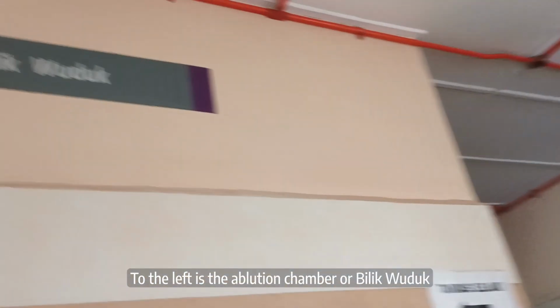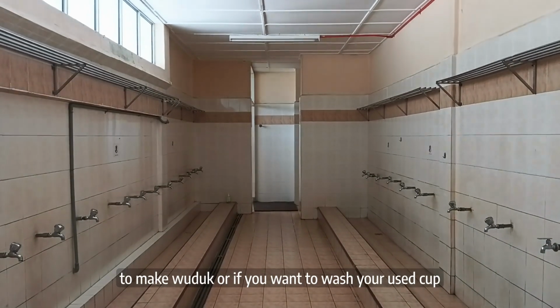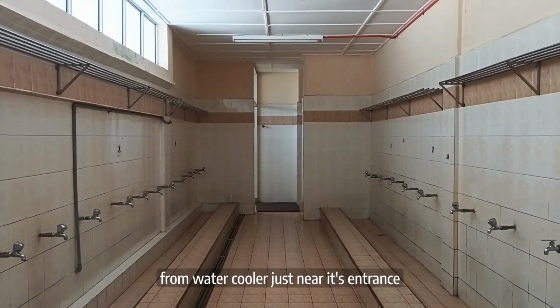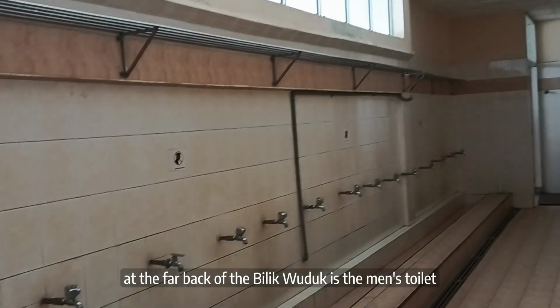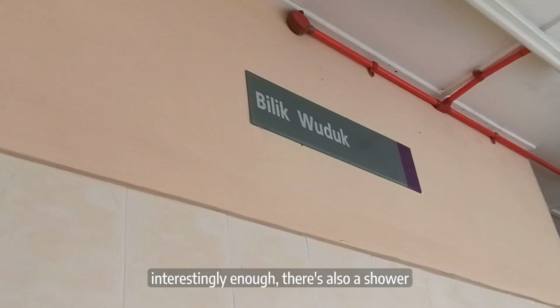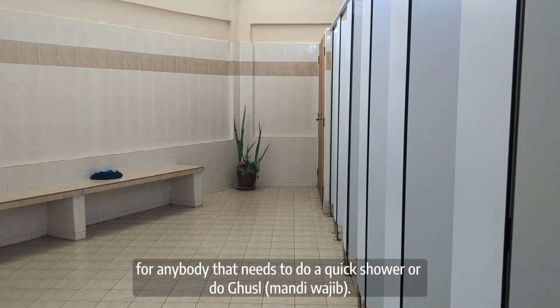To the left is the ablution chamber, or bilik wudu, to make wudu, or if you want to wash your used cup, there is a water cooler just near its entrance. At the far back of the bilik wudu is the men's toilet. Interestingly enough, there's also a shower for anybody who needs to do a quick shower or do ghusl.